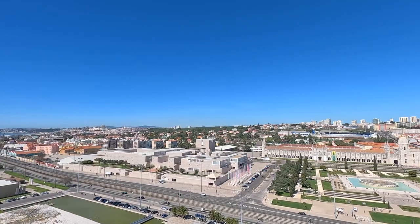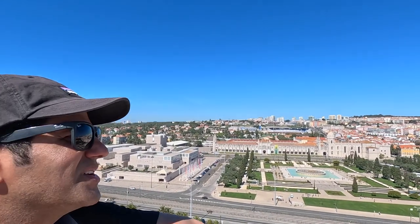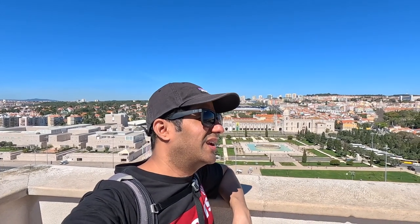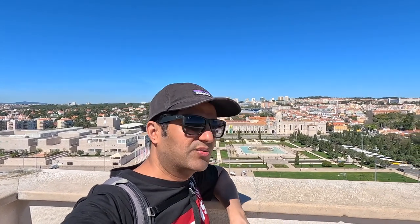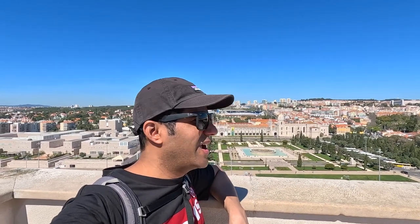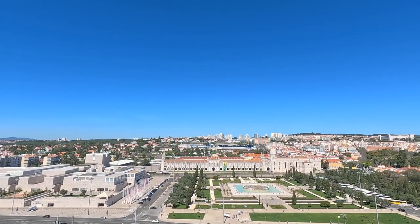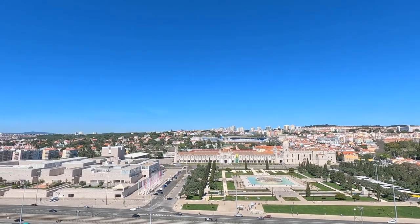It's really, really beautiful. So I would suggest, if you come all the way here, don't forget to take the elevator to go all the way up to the sixth floor to enjoy this beautiful view. And today happens to be very, very wonderful weather, sunny weather. It does not get better than this.